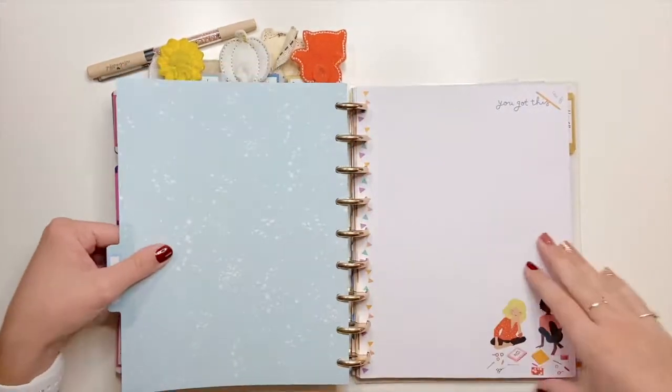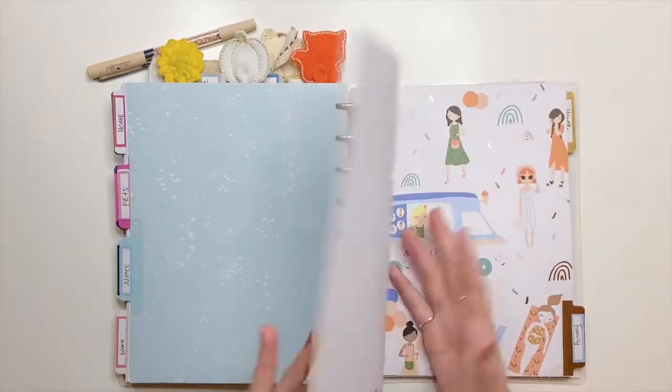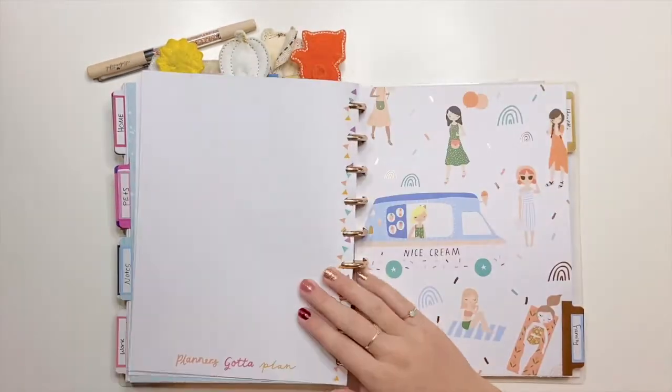Then I have a notes section. This is just extra note paper, probably where I'll put some scribbles if I need to. There's nothing really in here yet.